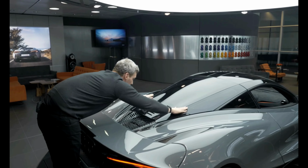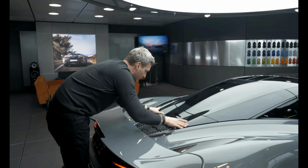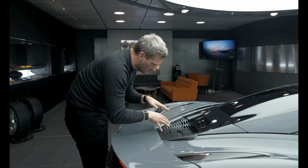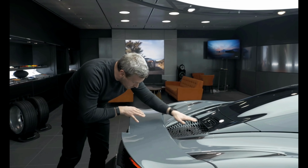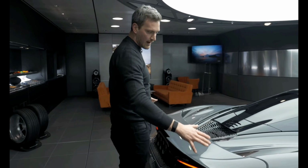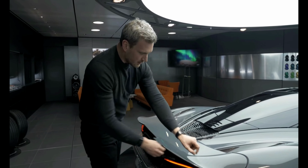And when you see these beautiful volumes as they flow down into the rear here, everything shrink wrapped around that engineering package, laser cut mesh giving superb visibility into the engine, and then here this full width, very aggressive active rear wing and air brake.